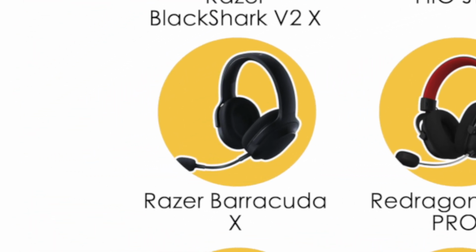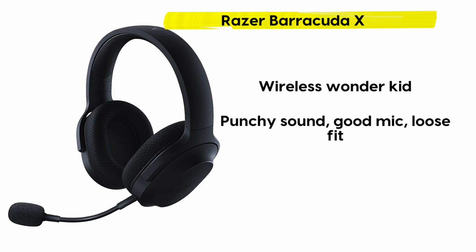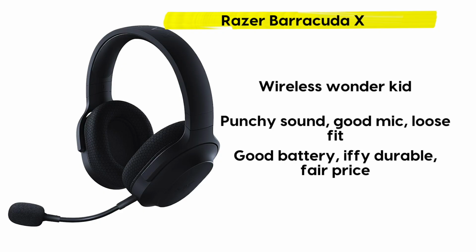7 out of 10. Razer Barracuda X. The Razer Barracuda X is the wireless wonder kid, versatile enough to pair with nearly any device, and comfy enough you might forget you're wearing it during a 4-hour boss fight. The sound packs punch where it counts, and the mic won't make your friends beg you to switch to text chat, but don't lean over too far or the loose fit might launch it into orbit. Battery life is solid, durability's a slight gamble, and the price sits right in not-too-bad territory.